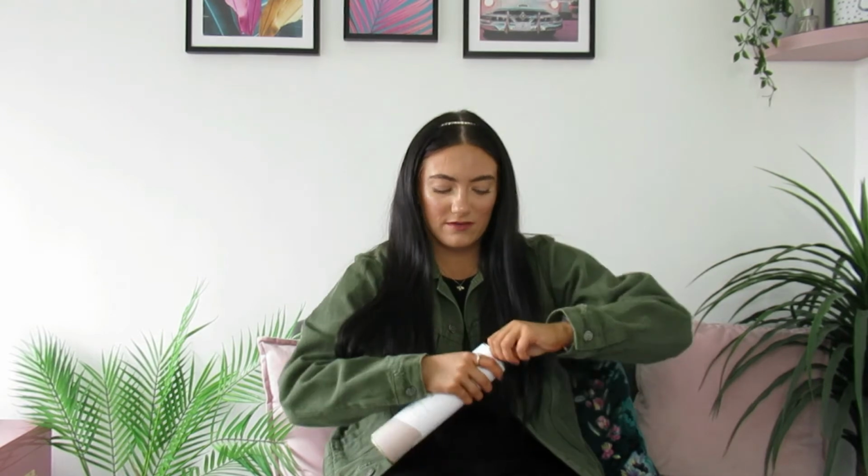Filter by Molly May. So this is Molly May's own brand of tan. When I ordered it, I know you can get this on Pretty Little Thing and on the Filter by Molly May website. So I've tried both dark and extra dark, and in my opinion there isn't a lot of difference between the two. And I've just been buying dark. I think it's like £1 or £2 cheaper.